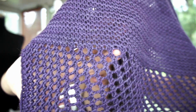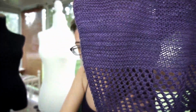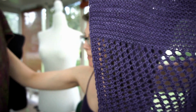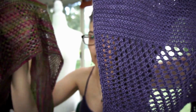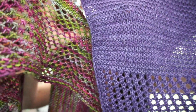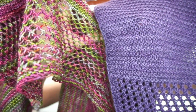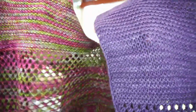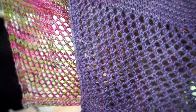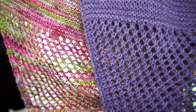So the definition just doesn't have the same definition, like sharpness, as the SSK. I don't know if I can even see, because that's in my head. This is impossible. Can you see the difference there?